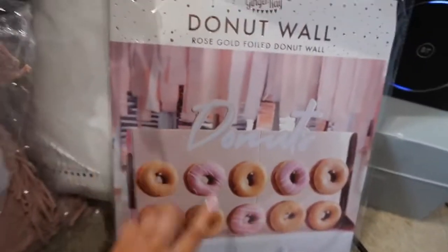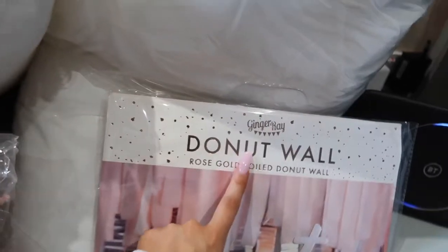Then I've also got this donut wall, which is from the same place. They did have one where the donut wall said yay, with letters spelled out, which I was thinking about getting, but then I was like, it's a bit extra. It's quite big and I was worried it was going to take up too much space on the table, so I just got that one because it was a lot easier to get hold of as well. It literally was from Misguided.